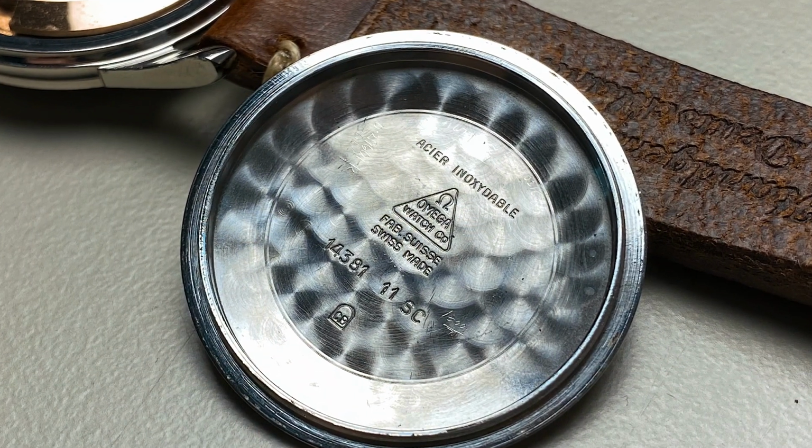This was, again, another one of those watch expo ones that I was referring to earlier on in the video, where you can pick things up for a little bit cheaper towards the end of the day.